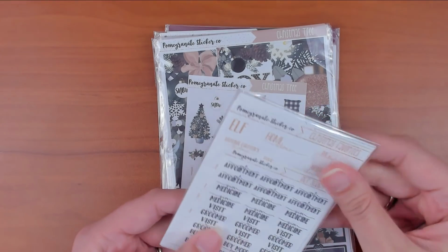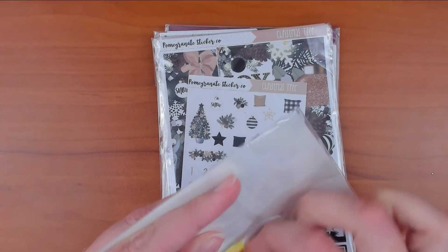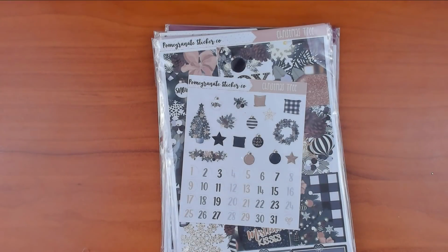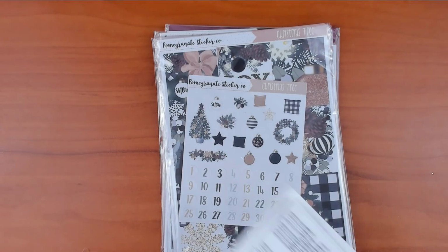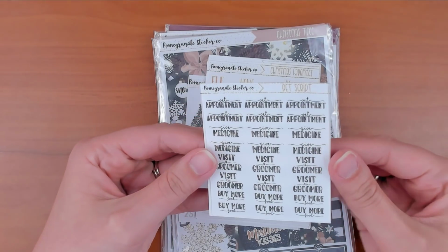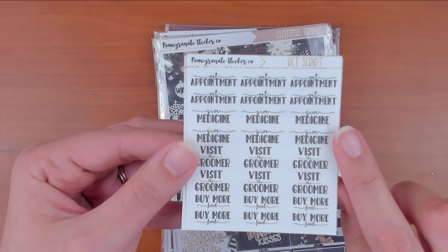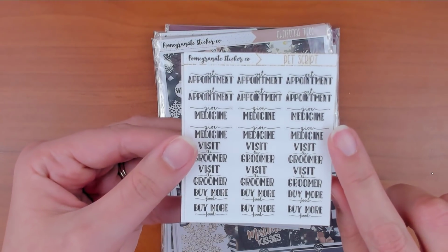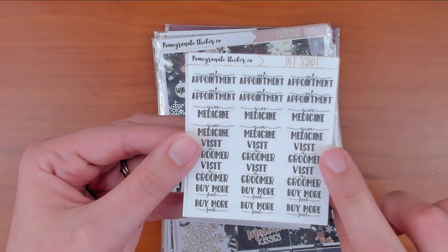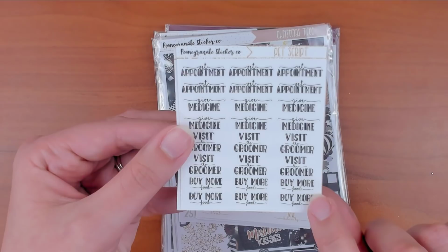Okay, so this one is really fun. These are like functionals that she has in her shop. Sometimes she does them temporarily in her shop, or she's been doing like seasonal functionals. So let's take a look. So we have right here, this is the pet script ones. So it says vet at the very top in kind of small font. Vet appointment, give medicine, and then visit the groomer, and then buy more food.